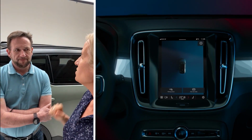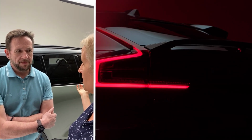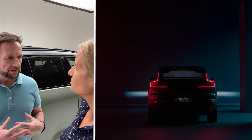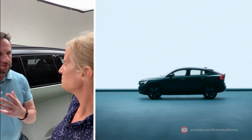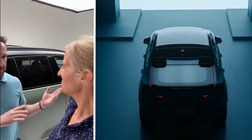So Joe, talk to me about the XC40 Recharge. So you drove this car when you were living in Sweden? No, I helped develop it while I was in Sweden, and now I'm driving it as my personal car here in the U.S. Gratifying. So I live in New York City. I'm that guy that has no infrastructure, but the office has charging capability.